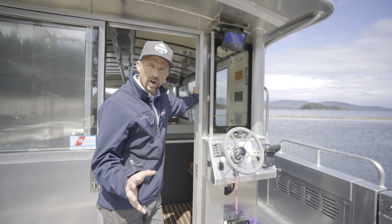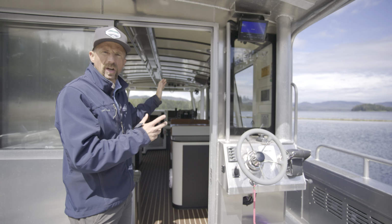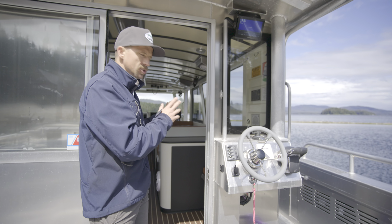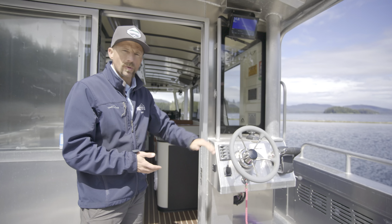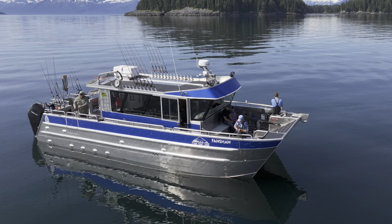Something that we've designed into all of our boats are two control helms. Because if the captain is driving the boat up front and all of the fish action is back here, it can be really challenging to be in two places at once. So by having two full helms, the captain can be involved in multiple places on the vessel.